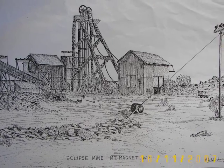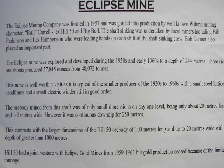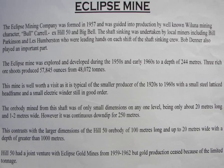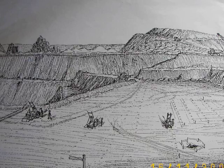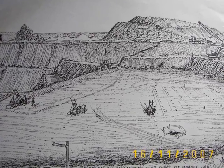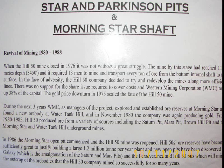The Eclipse Mine. The company was formed in 1957 and developed during the late 50s and early 60s. An open pit, the Parkinson Pit, a Morningstar shaft. During the 1980s, the company that operated Hill 50 gained ore from a large variety of sources and commenced gold production again. The Morningstar open pit commenced in 1986. The company processed 1.2 million tons of ore per year.